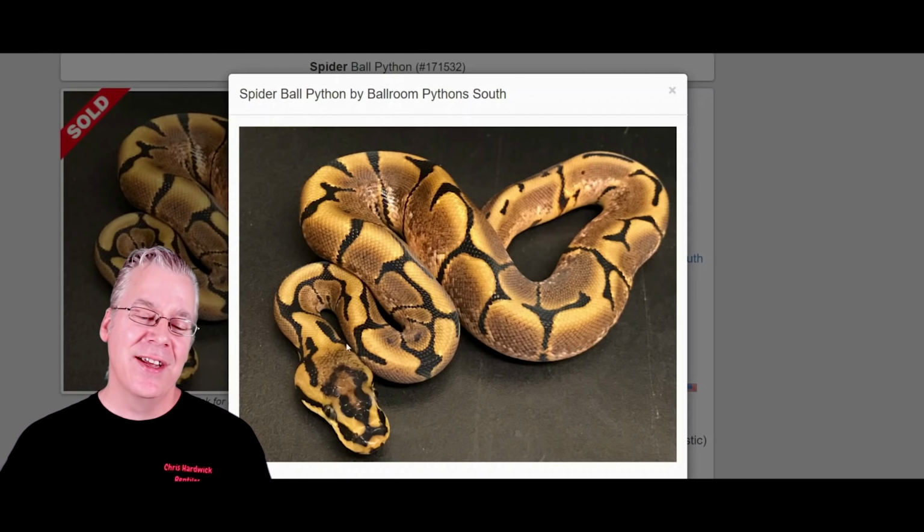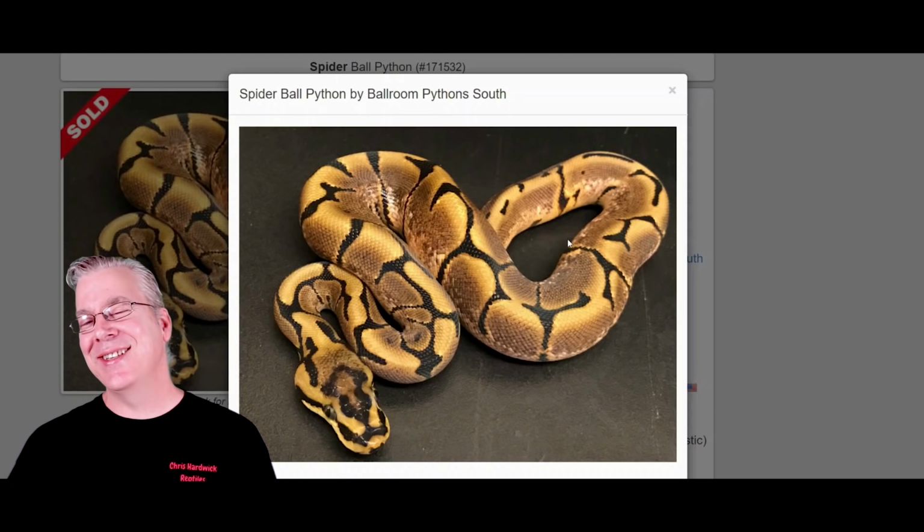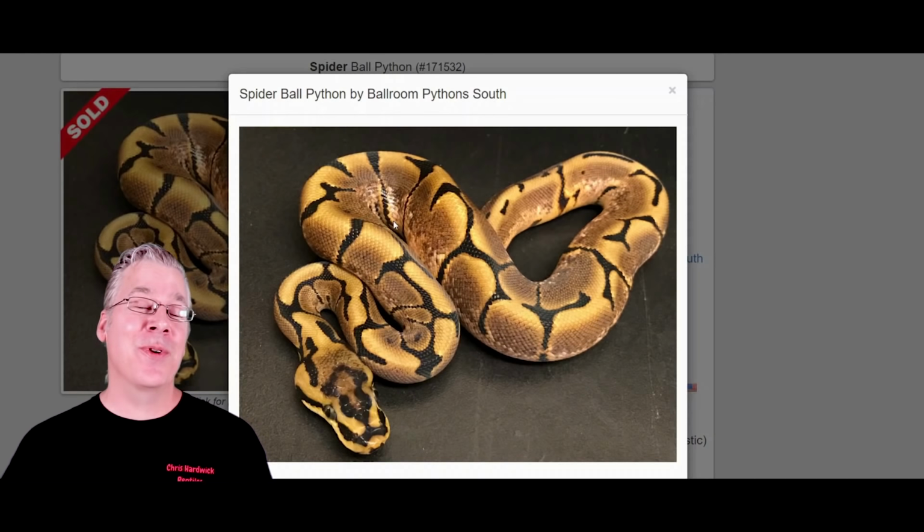Well, you can actually get, the woma's pretty close, and the hidden gene woma looks pretty close to a spider. They almost look like enchi spiders or something like that, but the bamboo's pretty close too. And the spider is pretty amazing when you work it in with the bamboo, especially with enchi. So take a look at this.